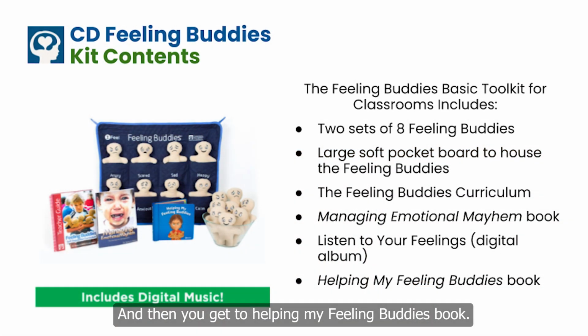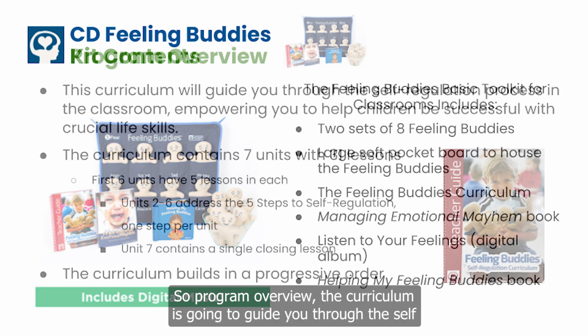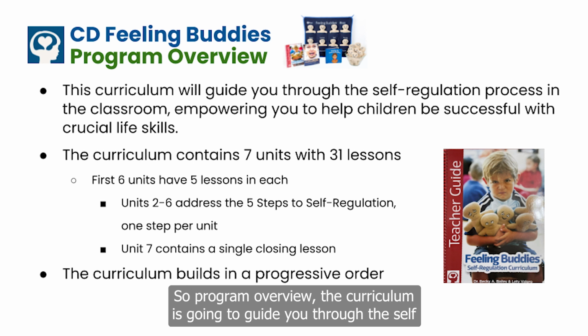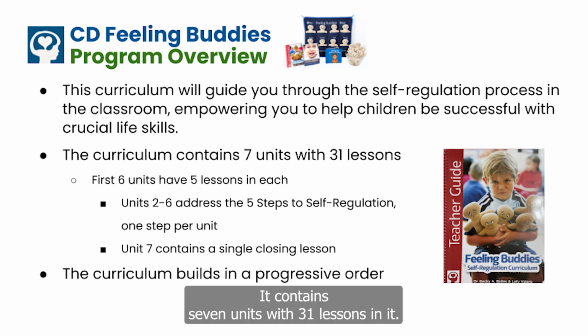And then you get the Helping My Feeling Buddies book. It's a student book that they can use. And digital music. So, program overview. The curriculum's going to guide you through the self-reg process, empowering you to help kids be successful with crucial life skills. It contains 7 units with 31 lessons in it.